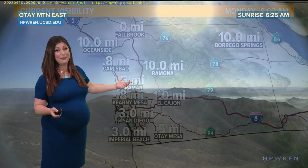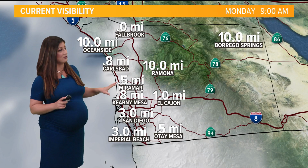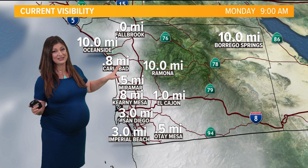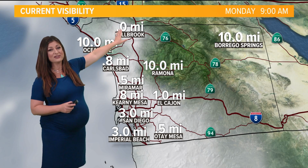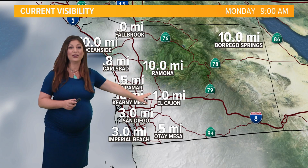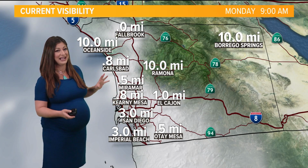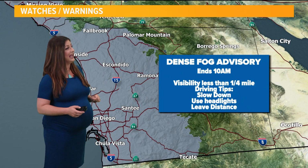I mean, things are warming up. It's sunny, it's nice, visibility is just fine. It is starting to improve already in Ramona. Borrego, no visibility issues obviously there because, you know, there's no marine layer there. But Fallbrook, the marine layer has come all the way towards you. Same with El Cajon, Otay Mesa, but it's starting slowly here at this 9 o'clock hour to lift, so that's why the advisory expires at 10 a.m.